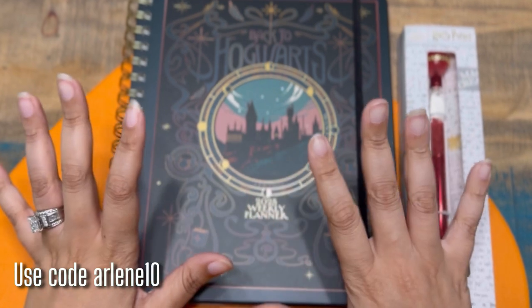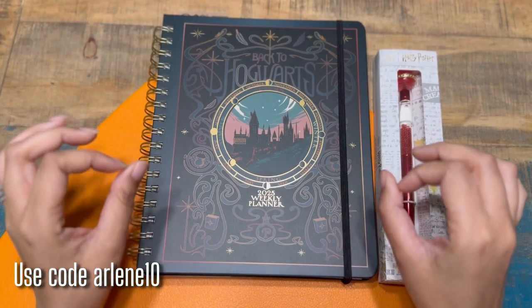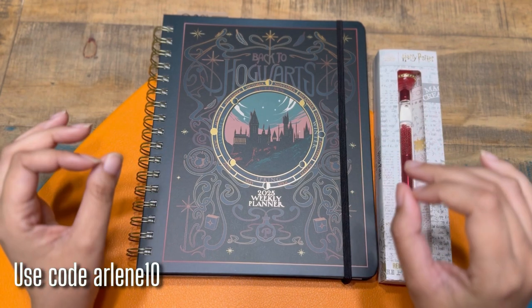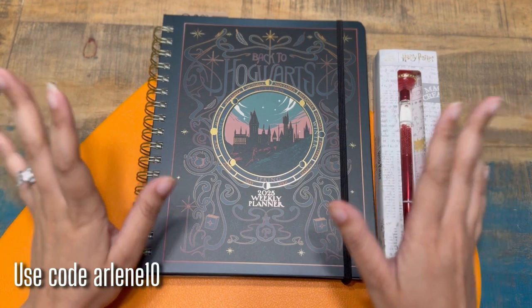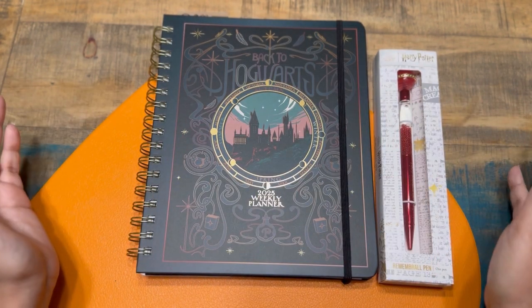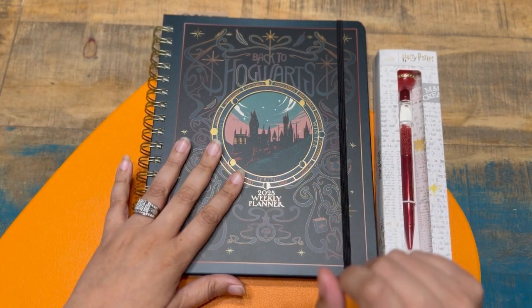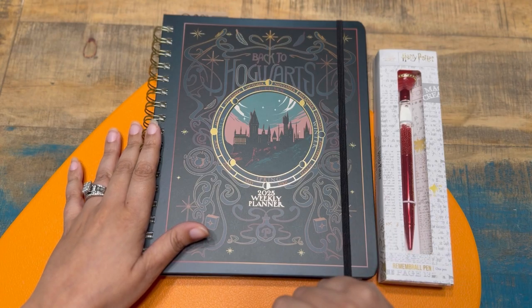I have a walkthrough for you so you can see if you're more like me, more in your Moody era vibe, and you like something a little bit dark and edgy, dark academia vibes, not so much of the bright colors or flowery look. Nothing wrong with that, but maybe you're in just a little different vibe. I want you to stick around as we explore the Conquest Journal 2025 weekly Back to Hogwarts planner.